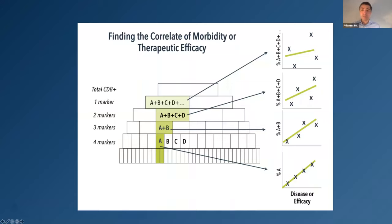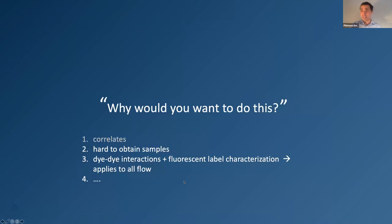And I would argue that's the reason for more markers off of the current panels. You can do a heck of a lot more. And so, my sort of joke on why would you do this at all is because, well, statistics. The second thing though is hard to obtain samples. Right? If you've got hard to obtain samples, you've got something.